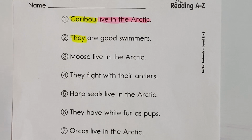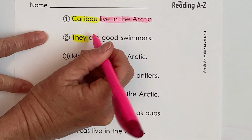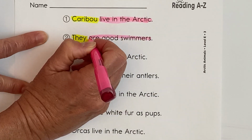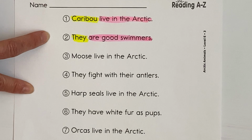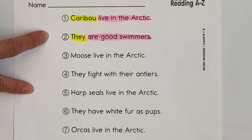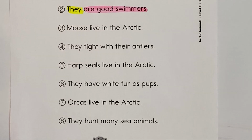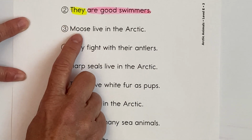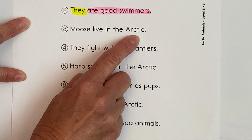And what are they telling us about the caribou? Yeah, they're good swimmers. Very good, Emma. So we're going to highlight our good swimmers in a different color. All right, let's do number 3 and 4 together. Let's read number 3. Moose live in the Arctic.